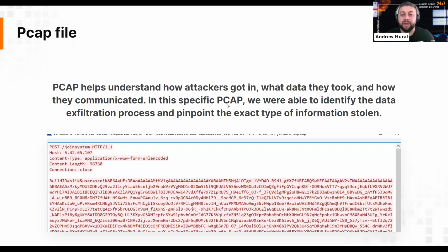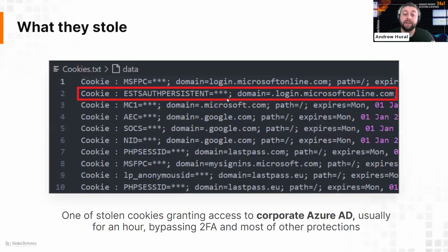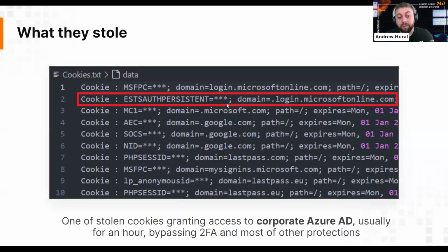But we analyzed the pickup file, and what we figured out was astonishing. First of all, malicious actors received a real gem, a treasure. It's like probably Aladdin going into the cave and finding the old treasures around. They were able to get the corporate Azure AD token. That makes malicious actors something like a wolf in sheep's clothing. Or if you were a Mario player sometime before, it's like that wonderful mushroom that you eat and grow up in just a second. So having this token just helps you to bypass 2FA.